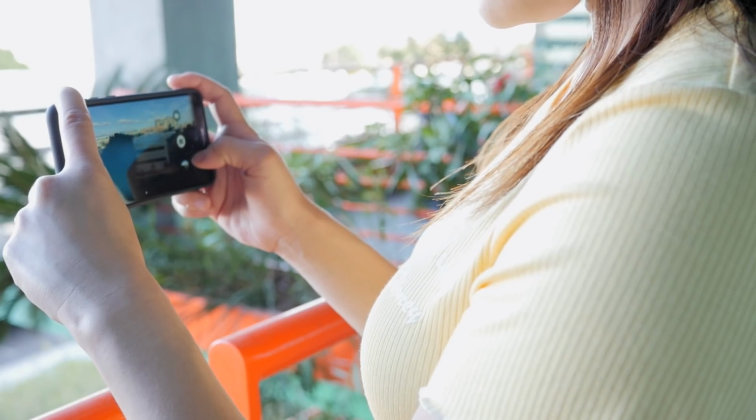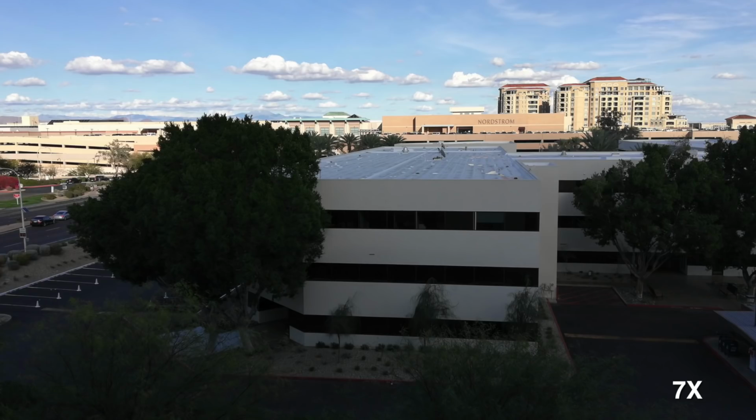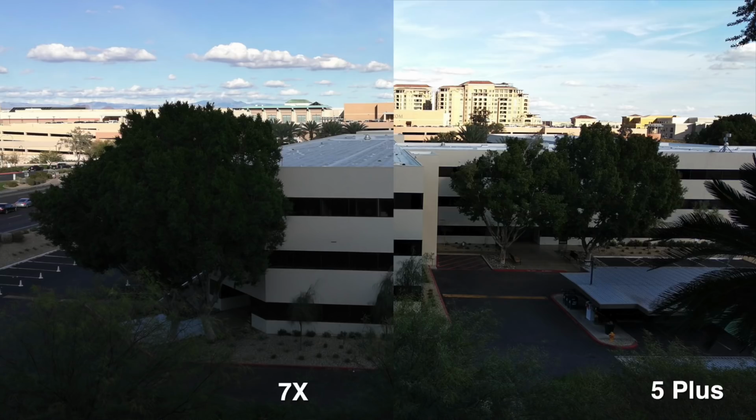I'm also a fan of the Redmi's result in this next photo as well. Although looking at the greenery towards the front of the building, the 7X captured more detail even with the shade hindering it. Next is a low-light photo taken from indoors.